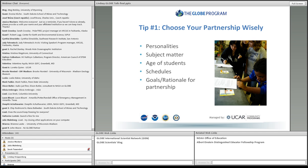When you're selecting a teacher that you want to establish a partnership with, definitely think about personalities. Is this someone that you want to work with on a long-term basis? Think about the subject matter that the teacher teaches. Where does your research fit into what that teacher is teaching in their classroom? It could be even the time of year, or if the teacher even teaches that subject. Think about the age of student that you want to work with. Is it elementary? Is it middle school? Are they older children in a high school? Or is it in a community program where they might have a variety of different ages?